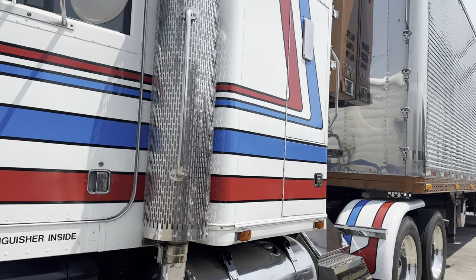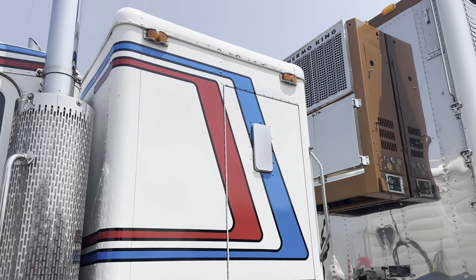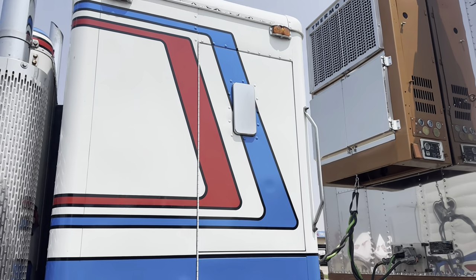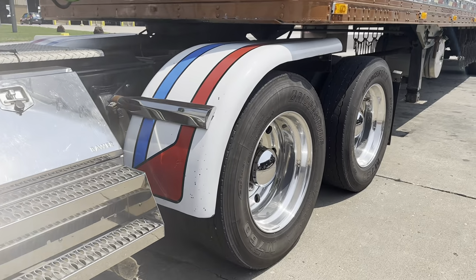The interior. This was the first introduction of the Class 2 interior. The dash plaque in it on the glove box door. I don't know if you caught that. I'll go get it. And the striping.